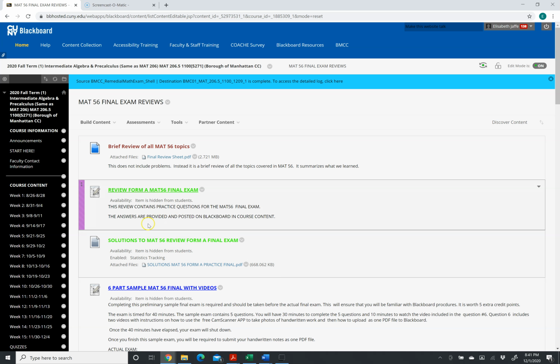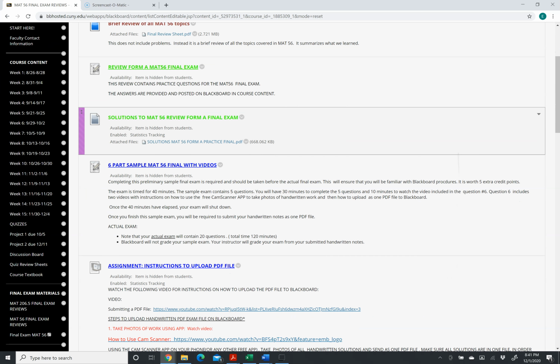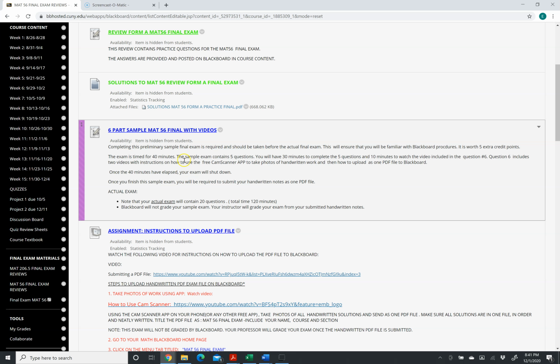So these up here in green are just typical review sheets, okay? And then the solution. Then underneath that, you're going to see a 6-part sample final. So in other words, there are 6 questions. It looks just like what the Math 56 test will look like. The Math 56 test is taken through Blackboard. It is timed, and this gives you some idea as to what it's going to look like.